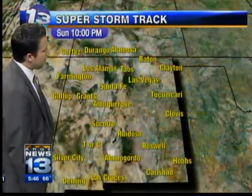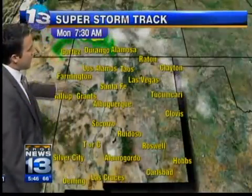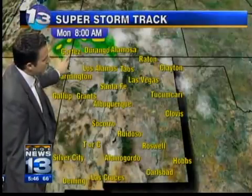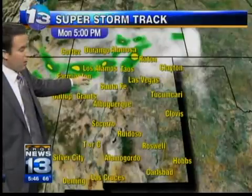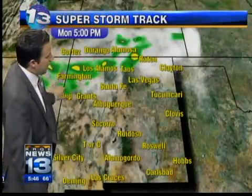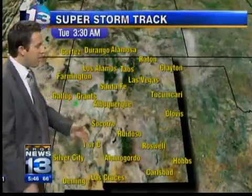So let's look at our super storm track. 10 o'clock tonight, we're pretty good. Don't expect any activity going on. As we get into tomorrow morning, 8 a.m., we start to see those showers making their way into the northwest part of the state. Also a little bit of increased cloud cover. And then getting into the afternoon hours, that's where we're seeing more of these scattered storms, anywhere from Farmington and Gallup all the way up to Raton. So that'll be the main focus. The good news is this is out of our hair pretty quick.